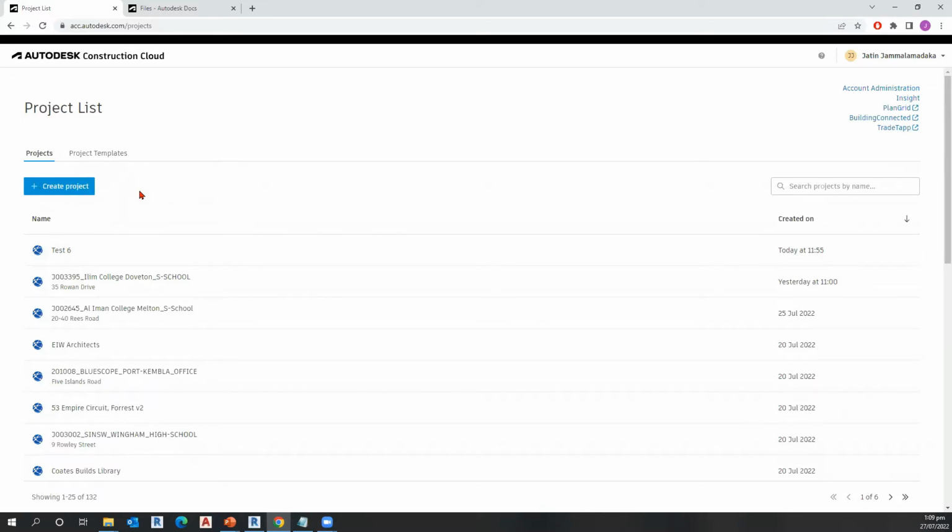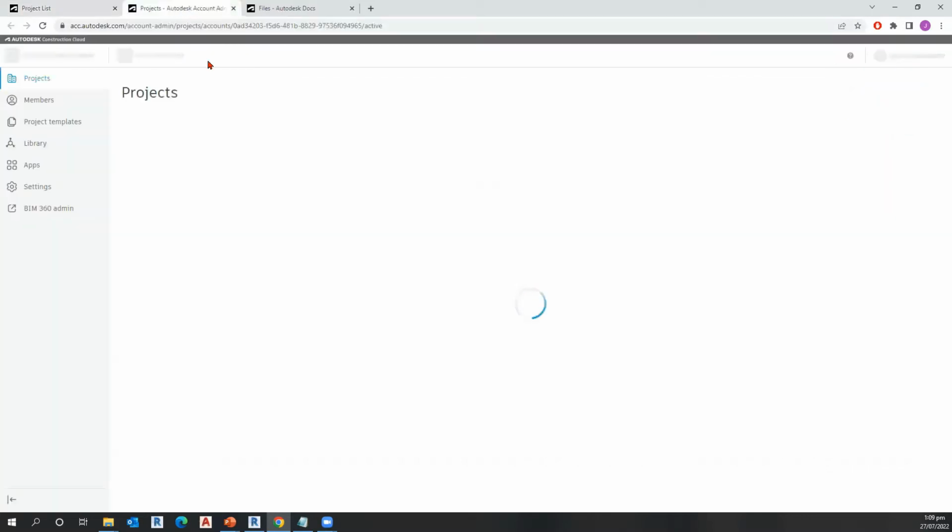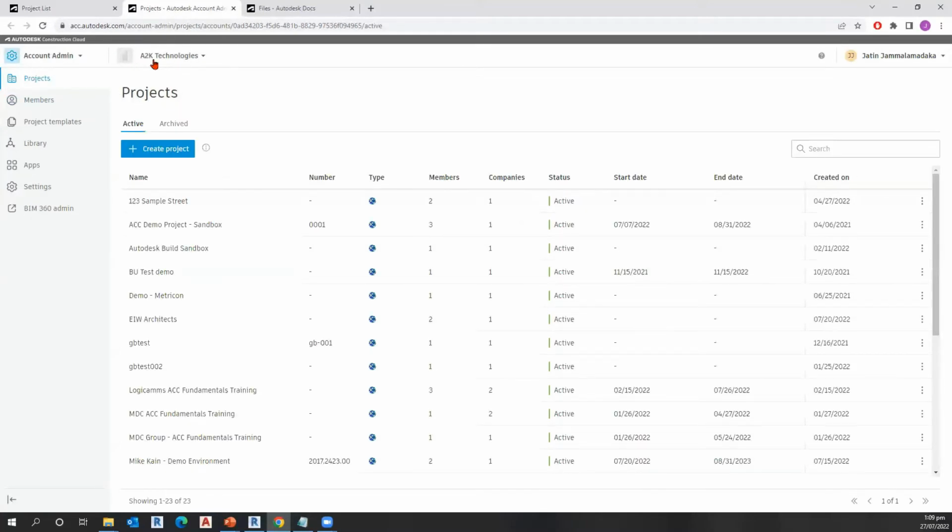to be able to have this create project button available. You also know whether or not you're an account admin by this account administration button over here. And I'm just going to click on this as well, just to show you what that looks like. So you can see the name of your site up at the top. We're in the account admin portal, and here's a list of all the projects that are hosted within our site environment. And there's a create project button here as well.